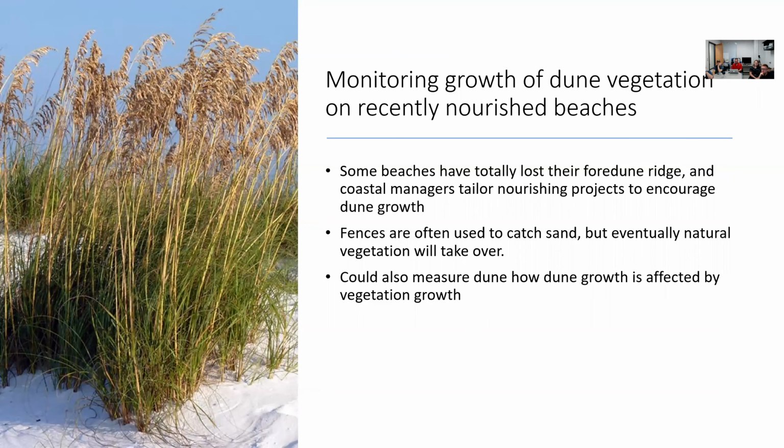So then the third one is back to the beach, and it has to do more with the plants than with the beach itself. This is a picture of the sea oats. They're on the east coast, at least in the U.S., one of the main dune grasses, and they just hold together all the sand. The wind blows the sand around, and the grasses and other plants catch it and hold it in the shape of dunes.